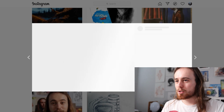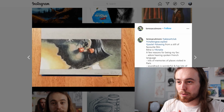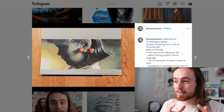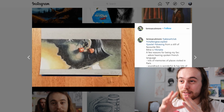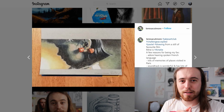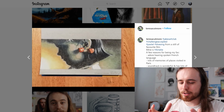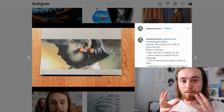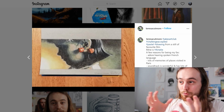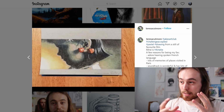Here we've got Teresa Cutmore. So this is from Amelie, I think it's called. I hadn't seen this film and I watched it the other day, thanks to Teresa. Wow, seriously good film. Definitely recommend giving it a go. It does a great job of character description and you really feel like you're in the world. Beautiful art style, beautiful direction. That's really come across in this scene. I think this scene's from the beginning where she's a little girl.